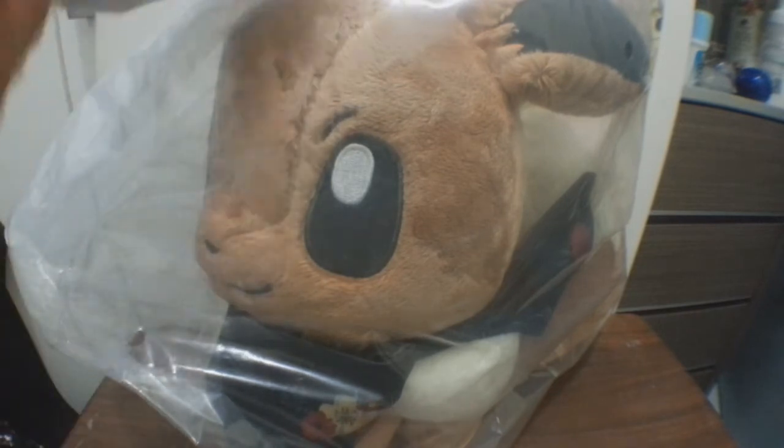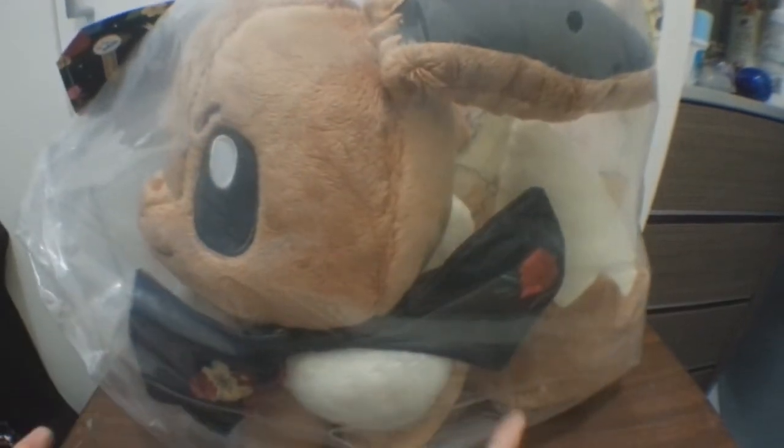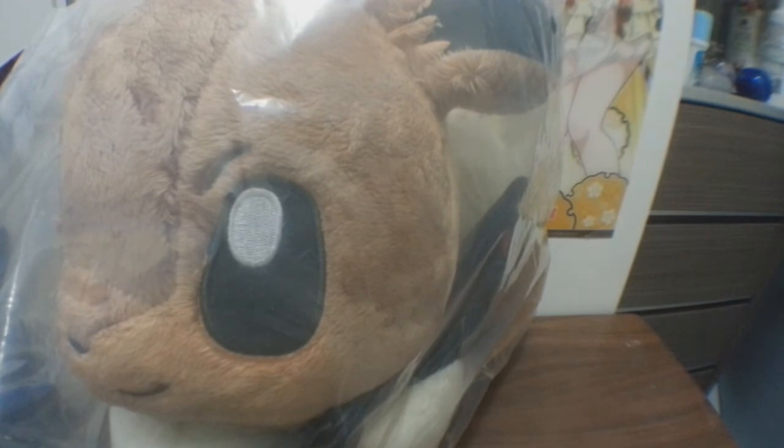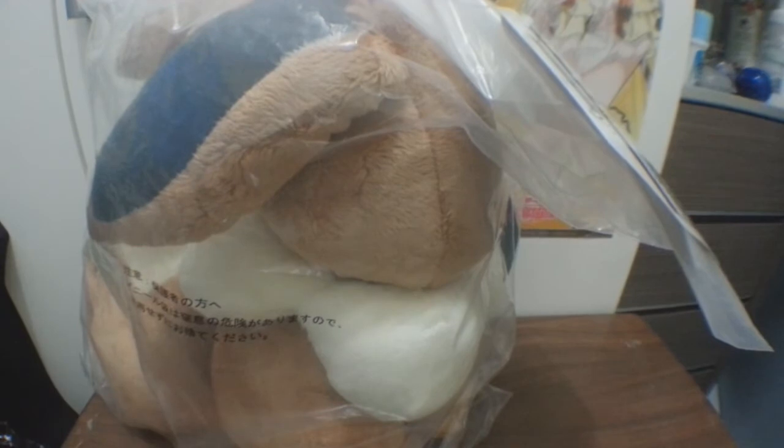But you can see the detail of Eevee right here. It's very nice. Even the ribbon right there is a lovely touch. But like I said from the beginning of the video, when it comes to the poses of the Pokemons, I actually prefer them lying down, not the sitting down pose, but the lying down version, which is very cute. But to get an A prize is actually not bad, and I was not expecting it again. So this is actually my weird luck again, I suppose.